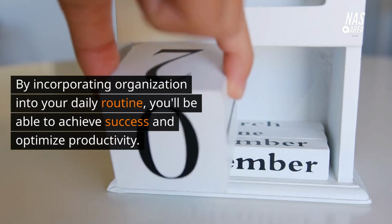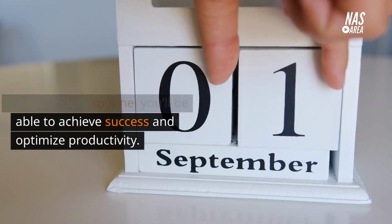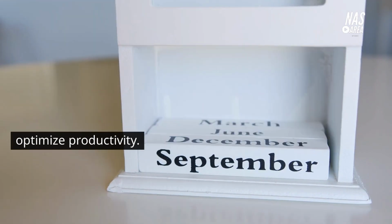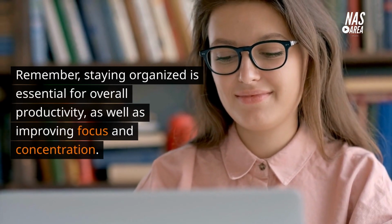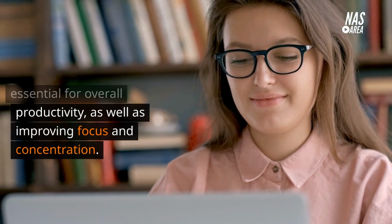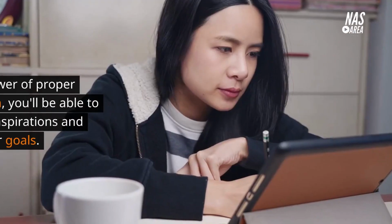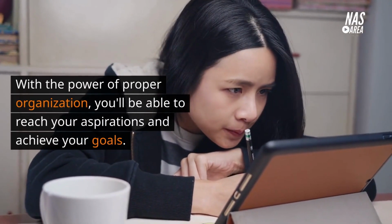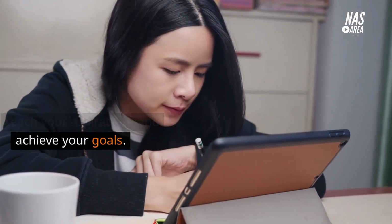By incorporating organization into your daily routine, you'll be able to achieve success and optimize productivity. Remember, staying organized is essential for overall productivity, as well as improving focus and concentration. With the power of proper organization, you'll be able to reach your aspirations and achieve your goals.